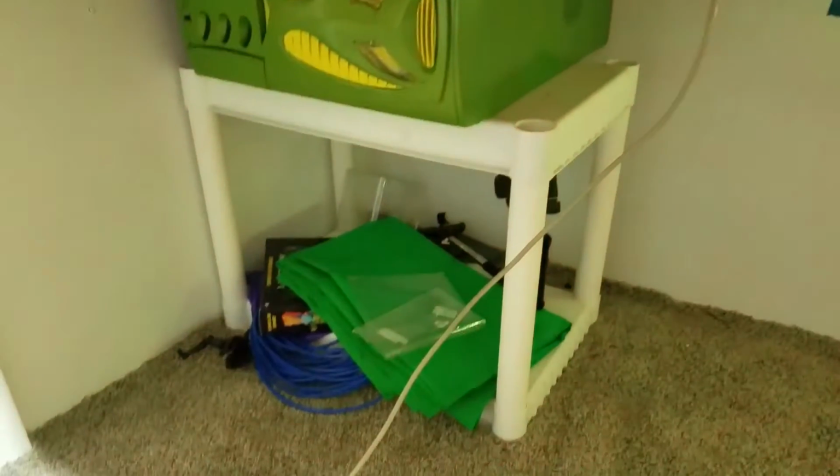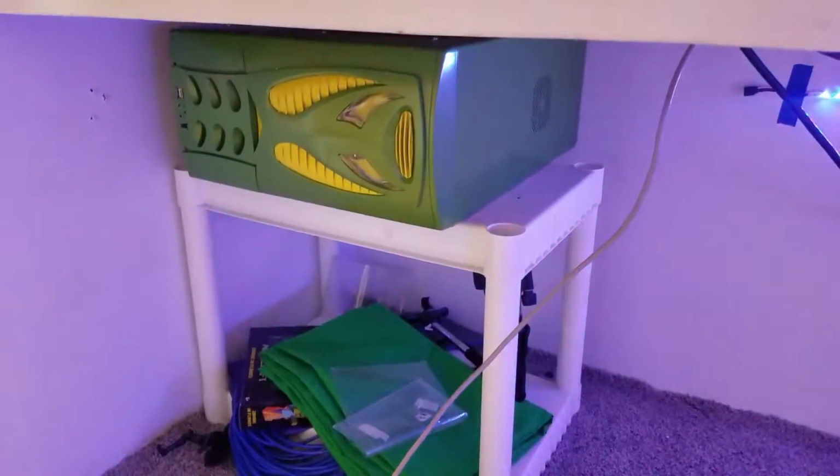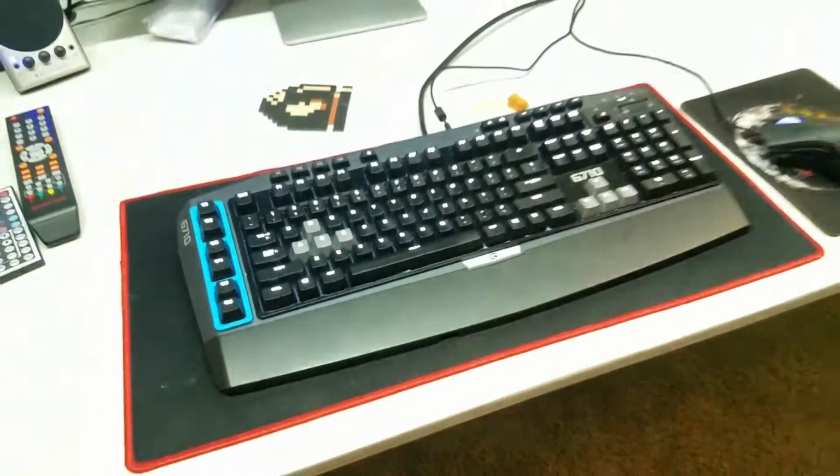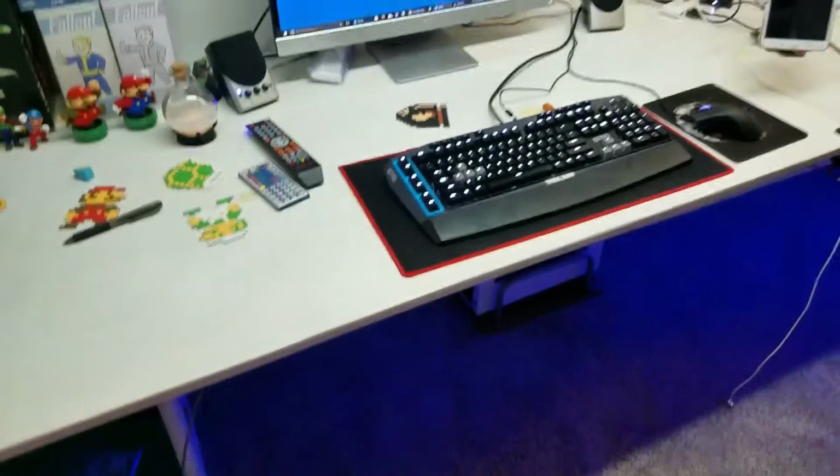This is just random hardware, network cabling. As you can see, I've got a few wires stretched across here. I need to neaten those up and get things better looking. But that is my basic setup.